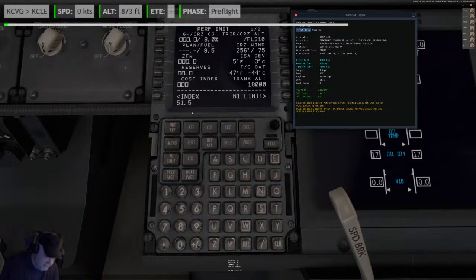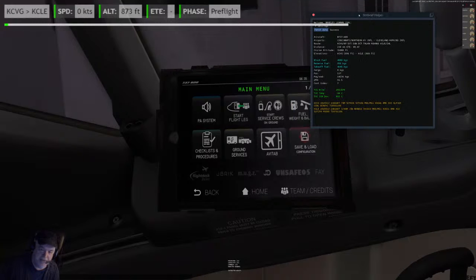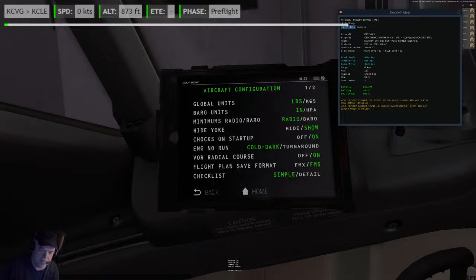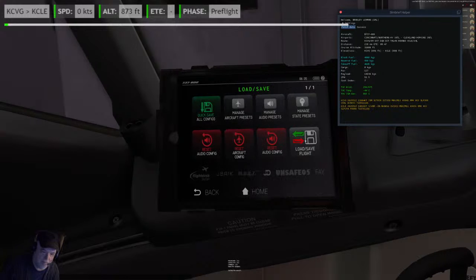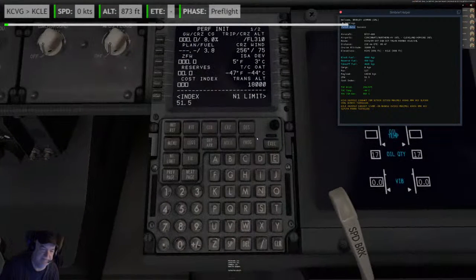The aircraft is not set up, and I noticed that when I was putting in the temperature, the 3 degrees went straight to Fahrenheit and not to Celsius. So I know what the issue is. The aircraft is set up for imperial units. It's not set up for metric. Kilograms. That's what we needed to do. Okay. Save all configurations.